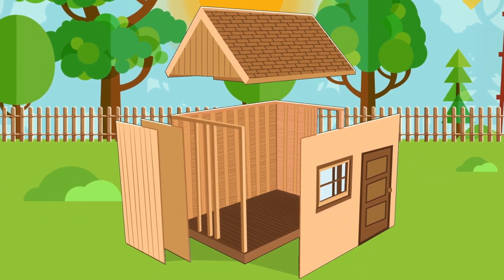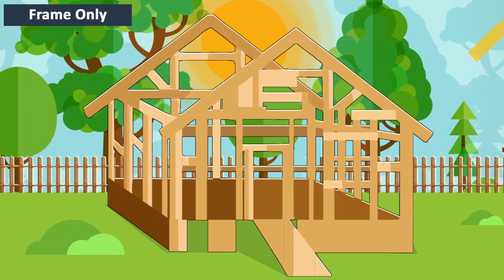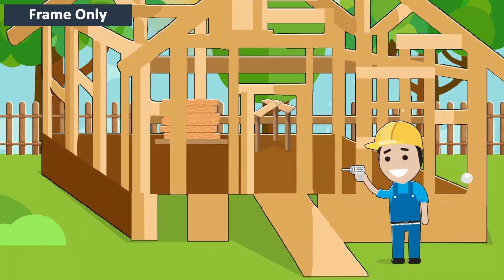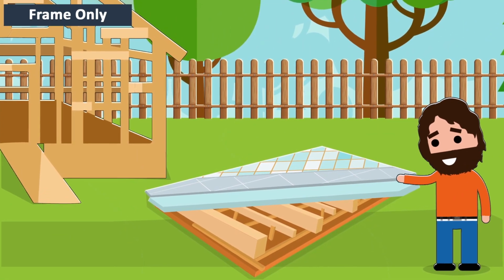Plan options include frame only, perfect for a modest budget. This option provides the bones of your cottage, shed, or cabin. Pre-cut post and beam frame, hardware, floor system or treated sills depending on your chosen plan.